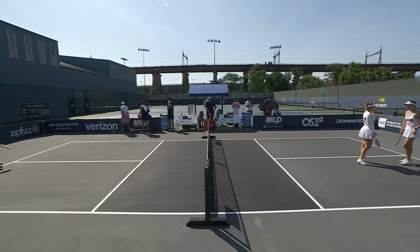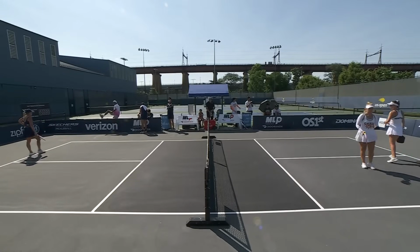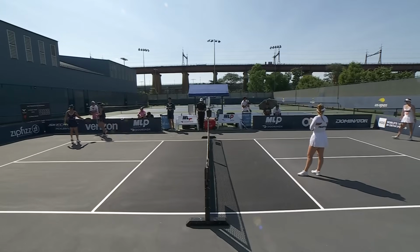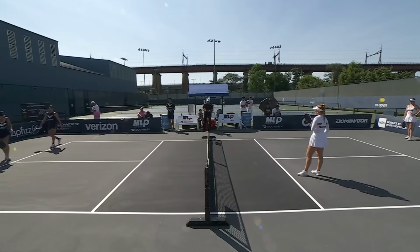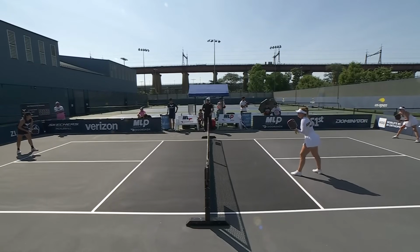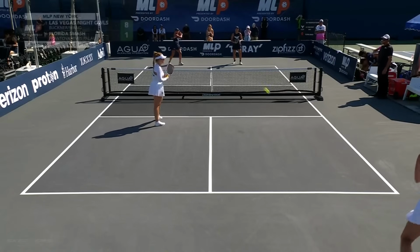What do you think Florida Smash has to do differently, Lena? I think Florida Smash just has to stay a little bit more patient, looking to pull from the right balls. And maybe try to keep Zoe a little bit more on the move. It seems like she's settled in and dictating a lot at the net.